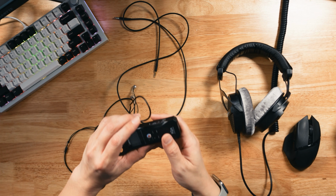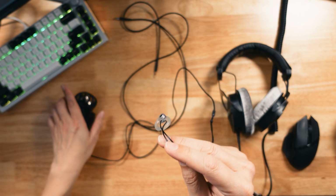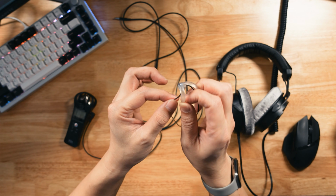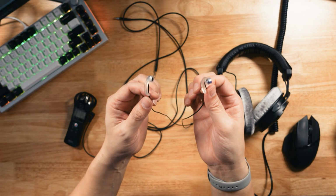So what do I have today? I'm going to show you something pretty interesting. This is a binaural microphone from Sound Professionals. If you look at how this is shaped, it is meant to go inside your ear, one for the left ear and one for the right ear.